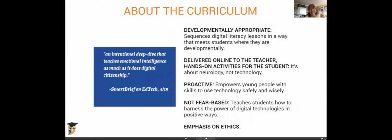That's my next slide. First, I'll tell you about the curriculum. It's developmentally appropriate, and we spend a lot of time developing it this way to really meet kids where they are. So we sequence lessons in a way that really makes sense to them and builds upon previous skills. And you'll see that as we go through the curriculum. Super important, the program is delivered to teachers online. So you get to look at the lessons online, download them, and deliver them to the kids in person.